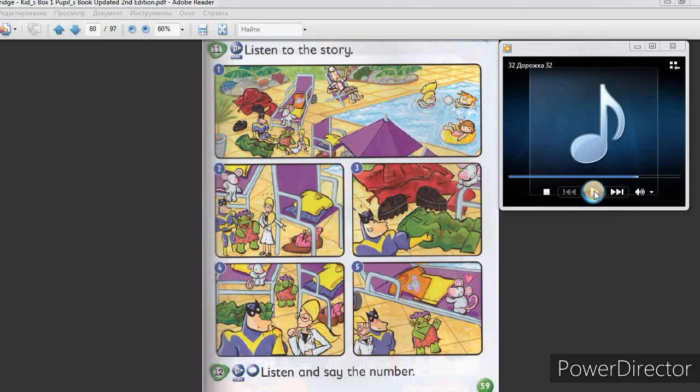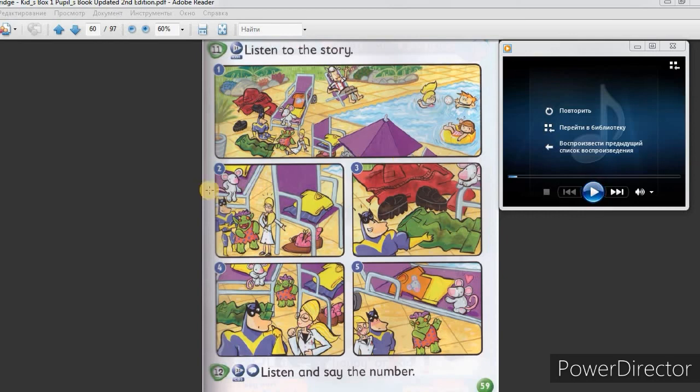Now, we have two numbers left. Number two or number four? It was Marie speaking. And it was Trevor laughing. It's number four. Look at Stella's clothes. She's got a yellow t-shirt. She's got a blue skirt. She's got pink socks. And she's got brown shoes. What number is it now? Yes, it's number two. Marie talking about Stella's clothes.